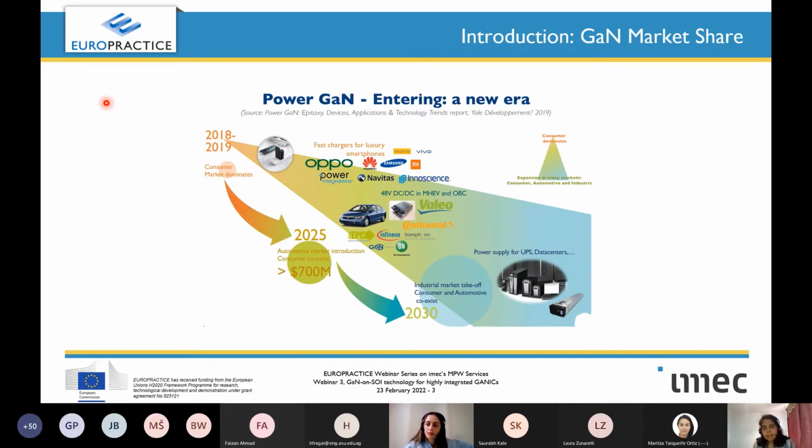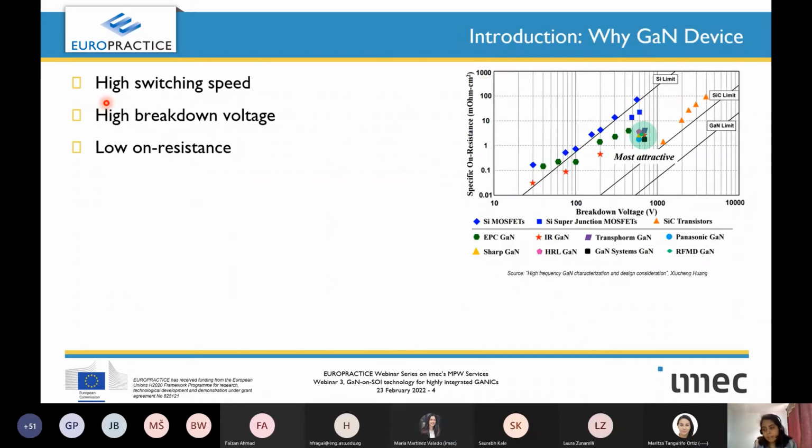Now, why are these GaN switches becoming so popular? Because they have some inherent qualities. As it's a HEMT device, a high electron mobility device, it can offer high switching speed. It means it leads to high frequency operation of the circuit. Also, if you see in this graph of on resistance versus breakdown voltage, you can see that gallium nitride has lower on resistance at higher breakdown voltage compared to its silicon counterparts. And that also leads to highly efficient circuit design at high power.